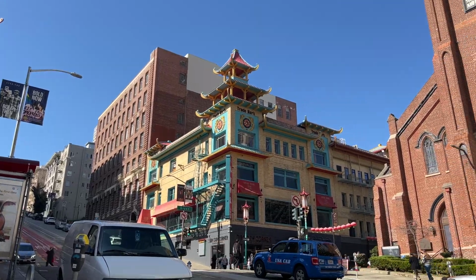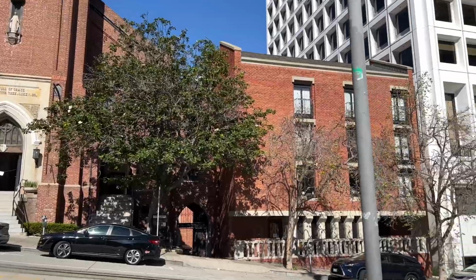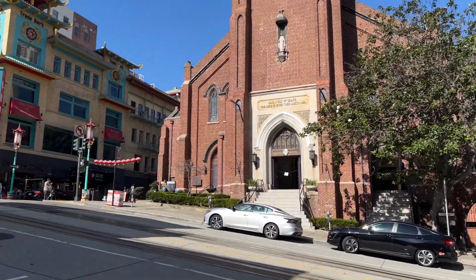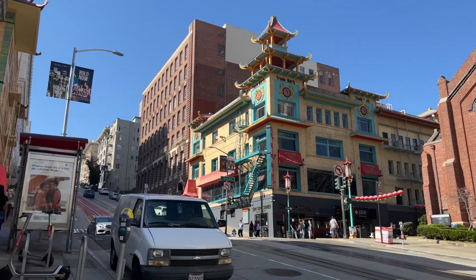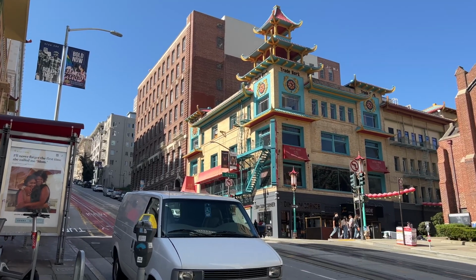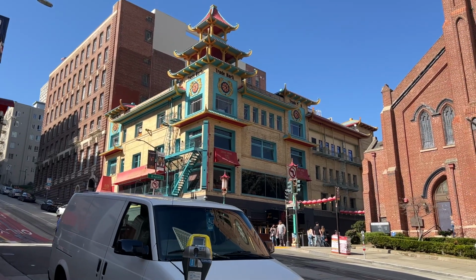Now, before the earthquake and fire, most of the buildings in the city looked like this, just kind of square, red brick buildings. That's mostly what Chinatown looked like. And that's what Chinatowns all around the world look like. But they created this really interesting Asian-style design with these pagoda-style roofs, the curved roofs, the colors, the green, red, and gold. They all have positive meanings in Chinese culture. And they wanted to make it look a bit more Asian.